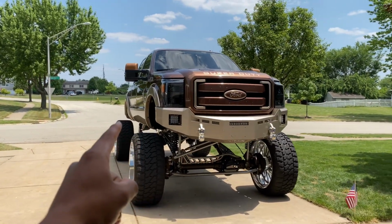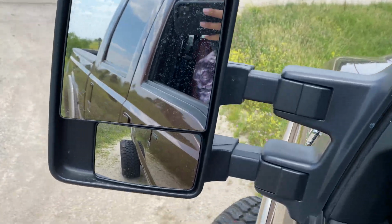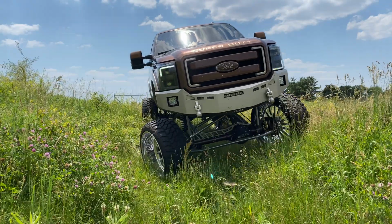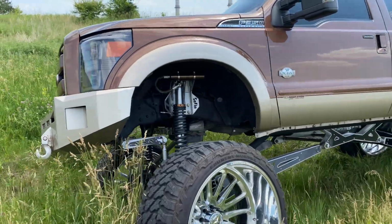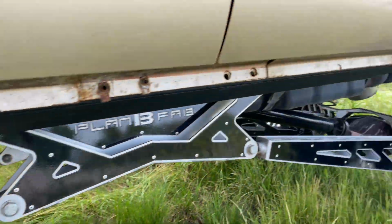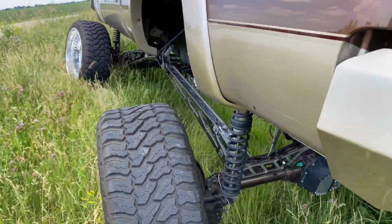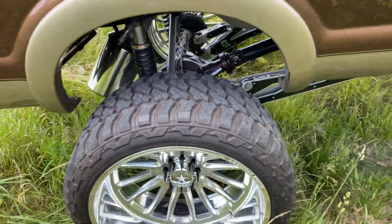Moving on to what makes this truck so unique. The thing that makes this truck so unique has to be the Plan B Fab 20-inch custom full coilover lift kit. I am running 14-inch travel coilovers, so the truck is able to flex pretty good. I don't know how this is on camera, but that's a lot of space. Those are 42-inch tires, and I am tucking them on this side. It's a big ditch.